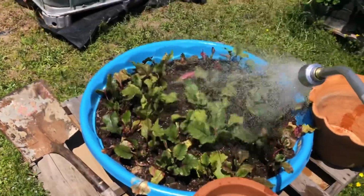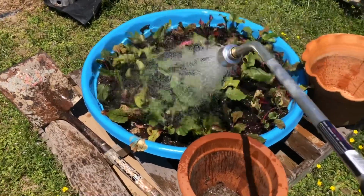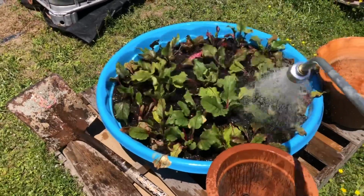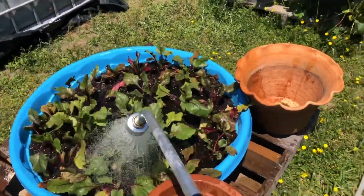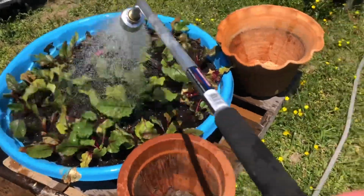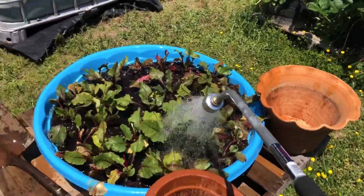Oh, so these are the beets. You really need to get everything about an inch of water a week because it takes a good amount of water to get down to the roots. I got a few of these little pots that I've had for years, like 2005 actually. My mother gave them to me. I'm going to be using them for some stuff today too.